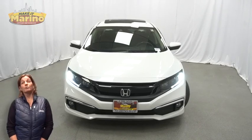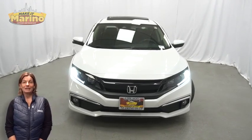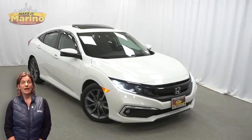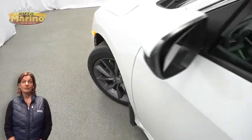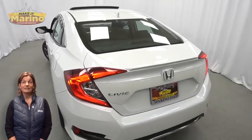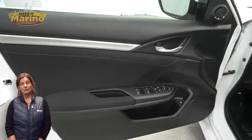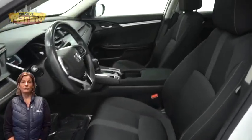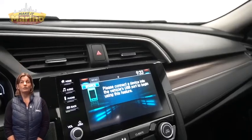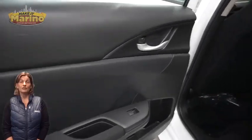Have you been searching for the perfect vehicle with safety and reliability without breaking the bank? We'll take a look at this 2020 Honda Civic EX in white. With HID headlamps, front fog lamps, 18-inch aluminum wheels, brake assist, heated front seats, steering wheel mounted audio controls, 50,000 miles on the odometer, 8-inch touchscreen, Apple CarPlay and Google Android Auto, power sunroof, 1.5-liter turbocharged 4-cylinder engine, and so much more.